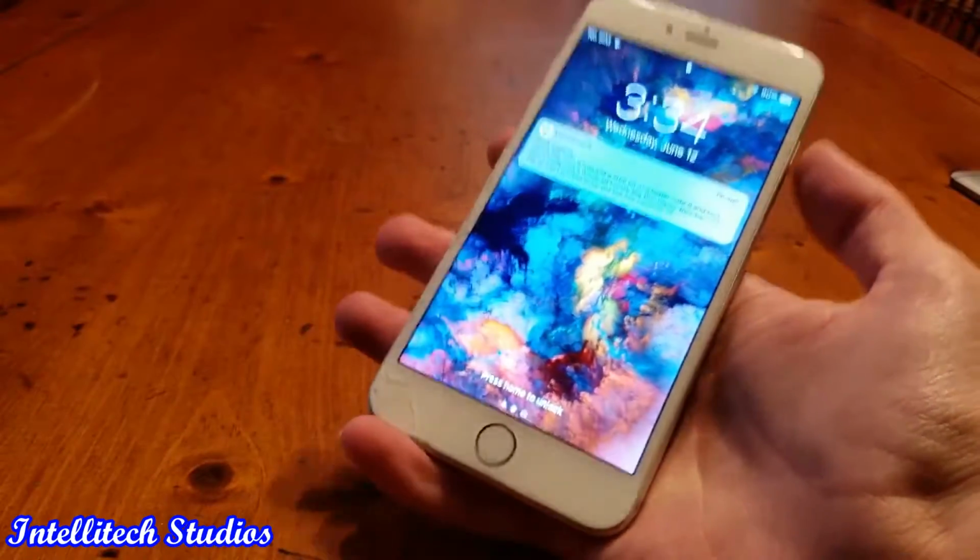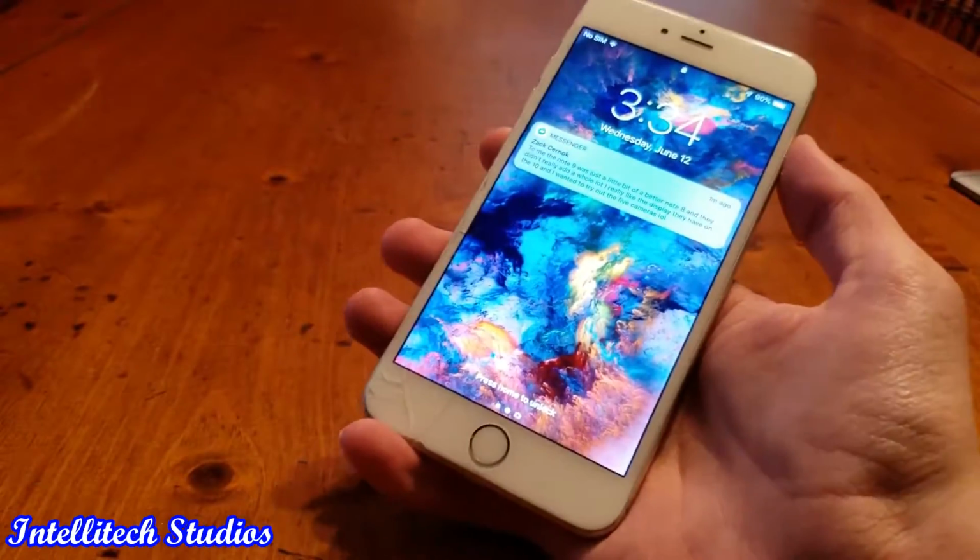That's going to be really exciting. But in the meantime, this is my review of the iPhone 6s Plus.